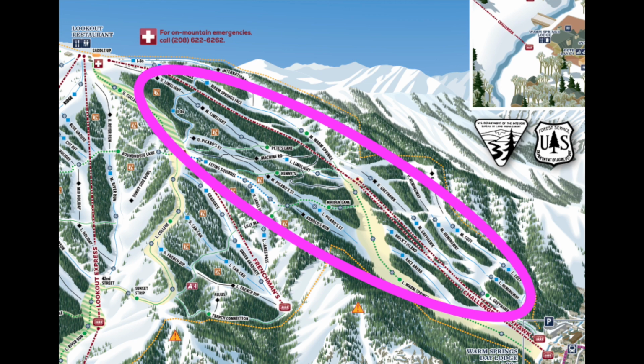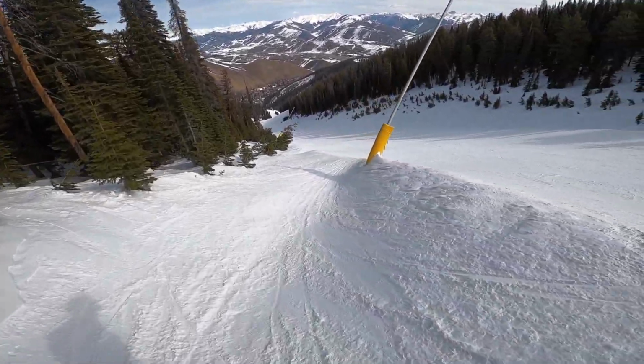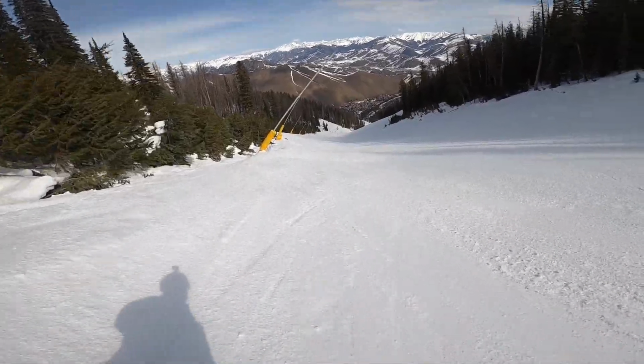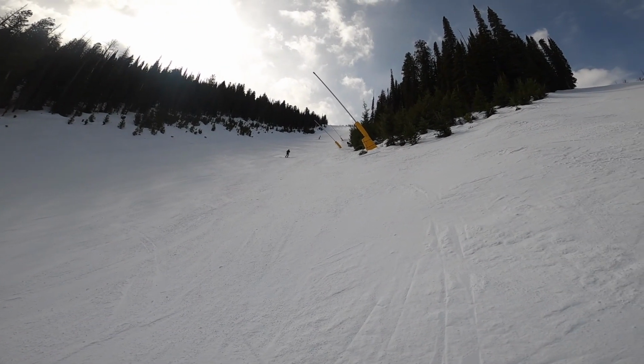Yeah, so we started off on the River Run lift, which is just access from the base. And then we skied down somewhere in that general area down to the Challenger lift. Sorry, we're not more specific. We skied a couple laps on this, and I just couldn't remember what run this was specifically, but I can tell you it was fun. And a lot of them were pretty similar.